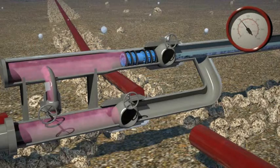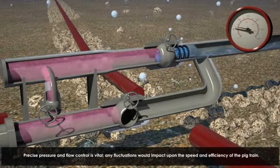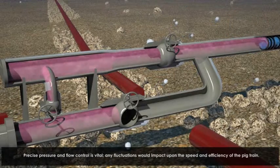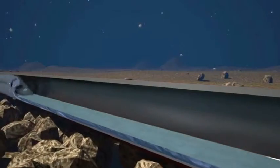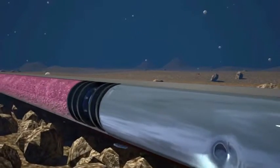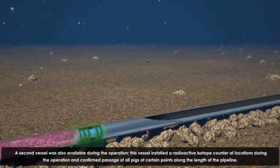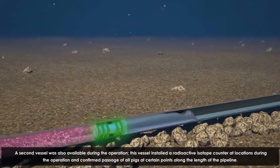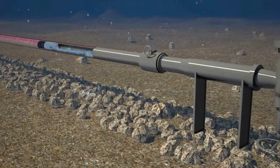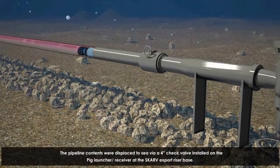The pig position was continuously tracked during the dewatering activities by 2 methods. Method 1. Airflow rate and pressure was measured on board the vessel. The pig location was then estimated using volume calculations. Method 2. Each of the 6 pigs on the train was fitted with a radioactive isotope, individually tracked out of the pig launch receiver using an ROV-held radioactive isotope tracker and counted into the receiver using a radioactive isotope counter. Once the pipeline has been further cleaned and inspected, the FPSO Skarv will manage the gas flow from the subsea wells and direct it through the pipeline to the shore receiving facility.